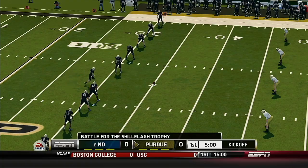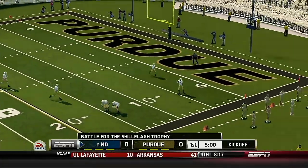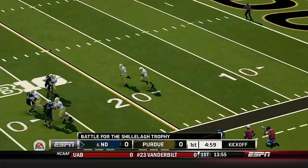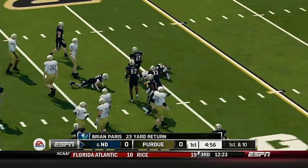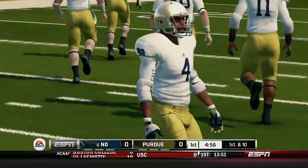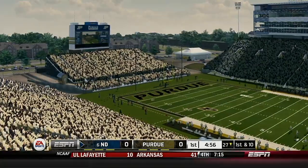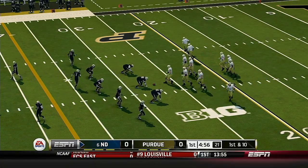Hittman is lined up and just about ready to send this one off as we're ready to get this game underway. He's to the 20. Tackle at the 27-yard line. So here comes the offense taking the field for the first time today.